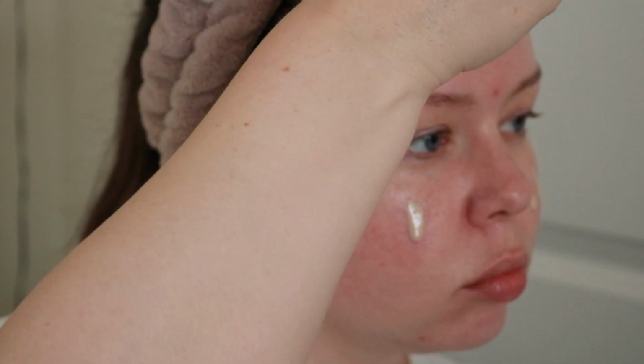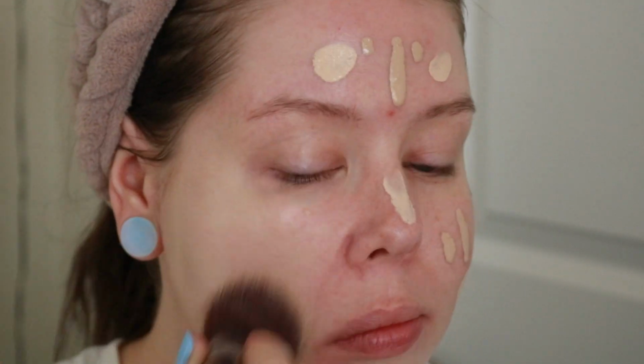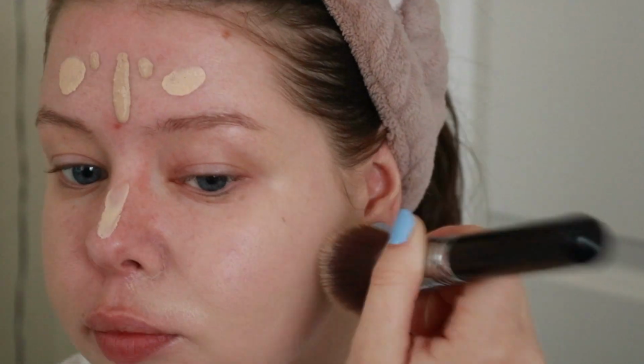And then I also, on day 4, mixed the Catrice foundation with the Maybelline Superstay to help with the shade range a little bit more. That did seem to help a lot, and it did also seem to help with the mattifying, because the Maybelline Superstay is also another matte foundation.